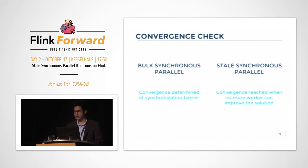In stale synchronous parallelism, you do not have that single point of checking anymore. And so the condition that we have come up with in order to determine the convergence of the algorithm in this case is that we consider that the algorithm has converged once no more worker can improve on the solution. And that is a check that we do at the side of the parameter server also.